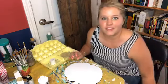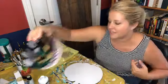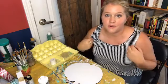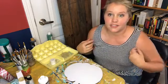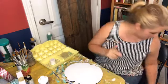Yes, it is wired ribbon, Lori. In case you missed it, here's the Sam's Club ribbon. It's wired and it's 50 yards worth of ribbon. If you've never bought ribbon from Sam's Club before, you should run over there and get some, because 50 yards for $6.97 is a steal. Yes, I used the heat.